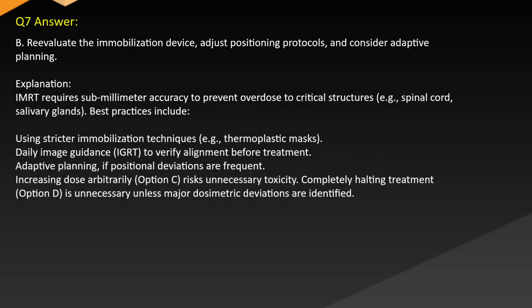Answer: B. Reevaluate the immobilization device, adjust positioning protocols, and consider adaptive planning. Explanation: IMRT requires submillimeter accuracy to prevent overdose to critical structures, e.g. spinal cord, salivary glands. Best practices include using stricter immobilization techniques, e.g. thermoplastic masks, daily image guidance, IGRT, to verify alignment before treatment, adaptive planning if deviations are frequent.